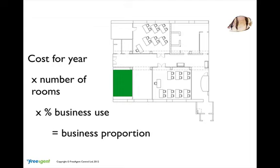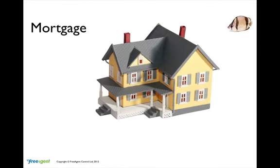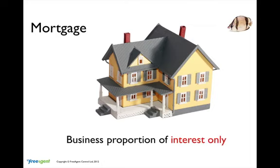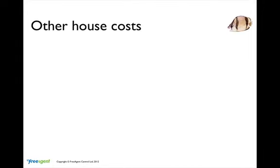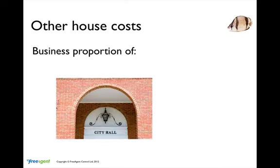But what costs can I claim? Here are some examples. If you're buying your home, you can claim tax relief on the business proportion of the mortgage interest only. You can't claim tax relief on the capital repayments. If you're renting, you can claim tax relief on the business proportion of your rent. You can also do the same for council tax, whether you're buying or renting, for ground rent, and for the cost of electricity, gas, or oil for heating.